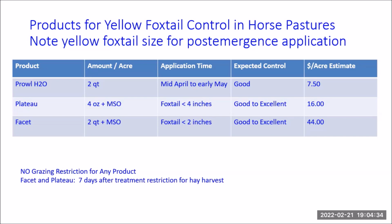The Plateau, again, I talked about 4 ounces at less than 4 inches. The Facet at 2 quarts per acre and 2 inches or less. And if you've looked at this other column over here, 750, 16, 44. So how many are going to jump out and go spray Facet real quick? Well, I did put it out this year.